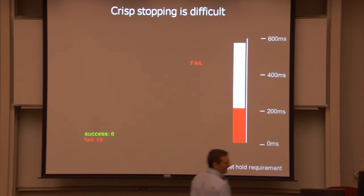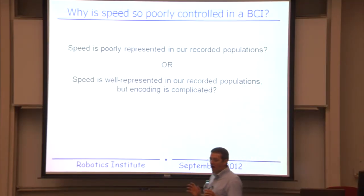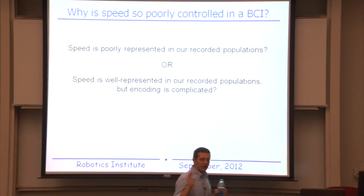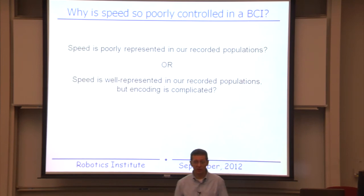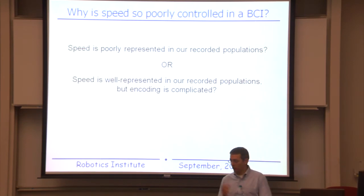So the first question we want to ask is, why is speed so poorly controlled in our brain-computer interface devices? We can think of two explanations. The first is that speed just might be poorly represented in the neural populations that we can record from. That's a possibility. The second is that speed could be in those populations, but it might be encoded in some complicated way so that we're not extracting it with our algorithms.